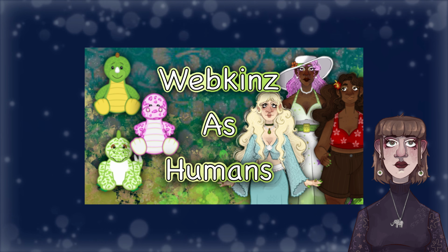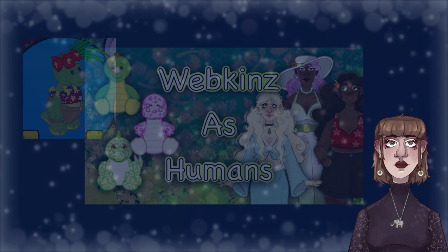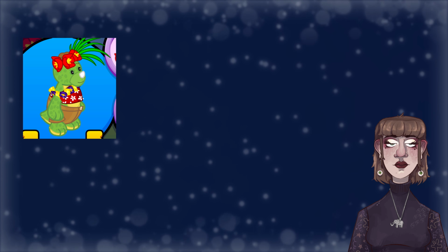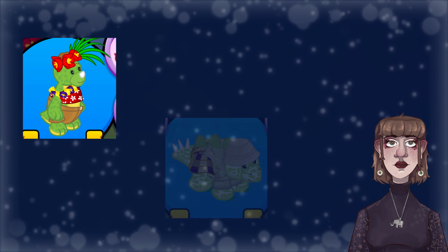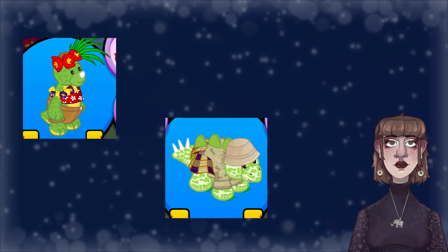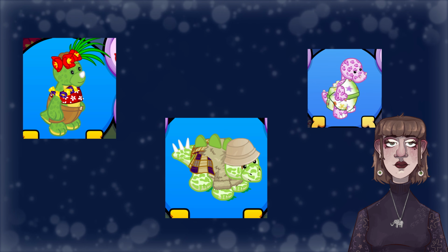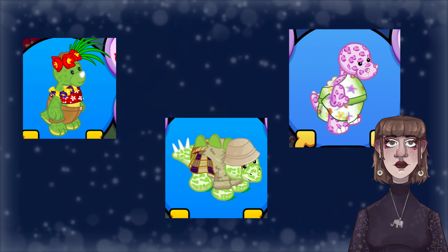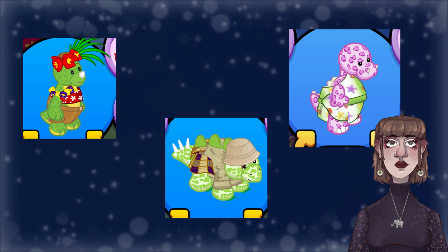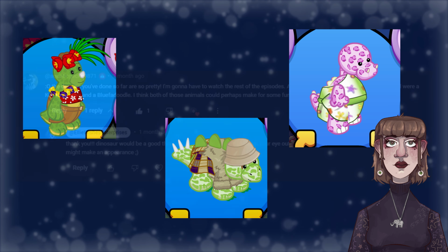And oh my gosh, the Webkinz family tree, you guys. I am so excited. So first we have Katie the key lime dino. She was actually the first ever Webkinz I've ever thrifted, which is really fun. We have Stevie the stegosaurus, and then finally Sonia the spotty dinosaur, and I'm just so excited. I had so much fun drawing all of these characters.